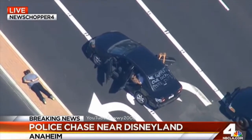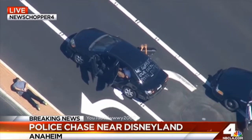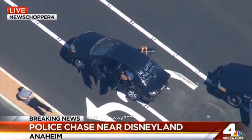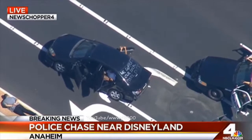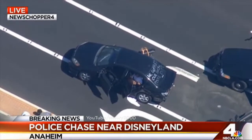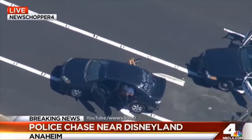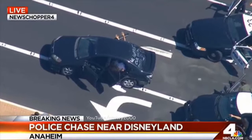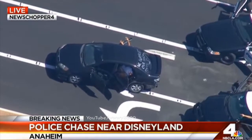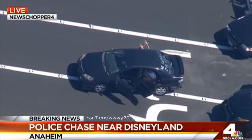Don't know if these guys just stole this vehicle to take it for a joyride, if it is stolen. But again, it originated out of Buena Park, an alleged stolen vehicle. Drove extremely erratically here through the Anaheim streets near Disneyland. Again, at one time went into the parking structure at Disneyland and then came out. Now, right now, you see the driver is out, not in custody yet. They're waiting to clear the vehicle. They at least see 2 passengers in the back seat.